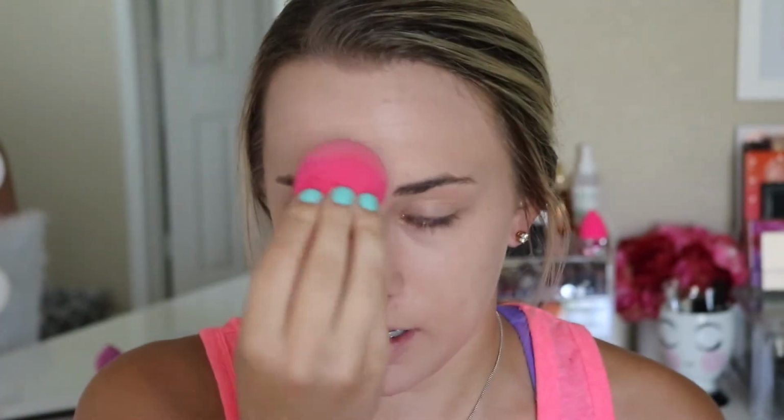The coverage I still think is probably medium to full. I think this is a nice everyday foundation, just because it's so lightweight. Just sitting here, I can't really feel anything. My skin feels really hydrated, mixed with the spray and obviously the luminous foundation, because this has vitamins in it. I don't know what vitamins are in it, but it says it has vitamins and obviously sunscreen.